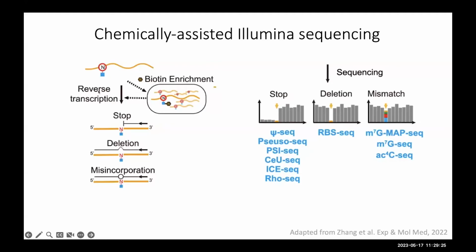if you do reverse transcription, which is required, you have to create a complementary DNA in order to do Illumina sequencing. When you do reverse transcription, your reverse transcriptase is going to read through your RNA, and then it's going to stop once it reaches that bulky chemical group that's attached to your nucleotide that's modified. Alternatively, it can lead to a deletion at that nucleotide and then keep reading through, or it can lead to a misincorporation. So the wrong nucleotide that's complementary to your modified nucleotide. And this is the result of that chemical bulky group being there.